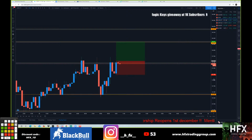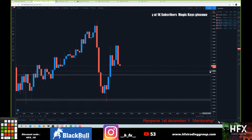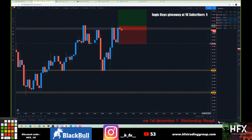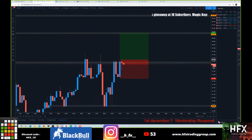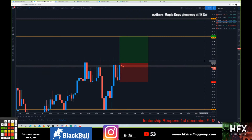Okay, that's not working for some reason. Why are my magic keys not doing that? Man, it always does this. Okay, one sec. I need to close 50% right here. Right, I'm gonna have to do it from my mobile. Yeah, I'll have to check that out.